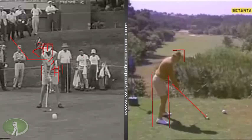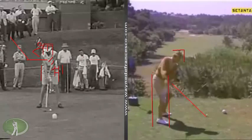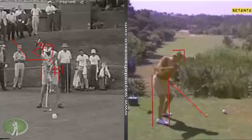You're not going to get the club coming up the shaft playing when the camera's way up in the air. It always looks under. But I would say that this is definitely a little bit more in, a la Snead and Jones, a number of players back in the days before the 80s, before the takeaway became something to work on to get more up the plane line.